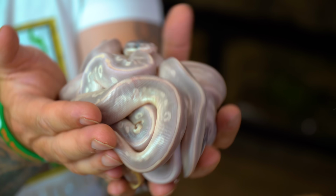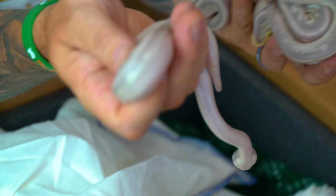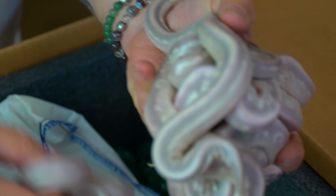But take a look at all of those purple snakes right there. Hoo-hoo-hoo, doggy, that is absolutely wonderful. Look at the difference too. This one's got hardly any pattern to it at all, then you've got some that have a bunch of pattern. Unbelievable. Again, looks like these guys haven't even shed yet, so they are fresh as could be.